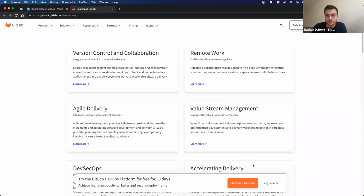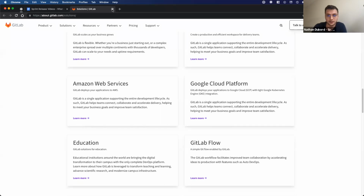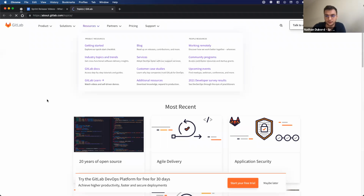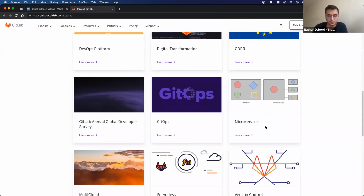Just a minor refresh, making the cards updated to look like slippers. And then another page that was refreshed was the topics page. It was actually from Q2 that had been lingering for a bit. So I finally got around to merging it and put it on production.